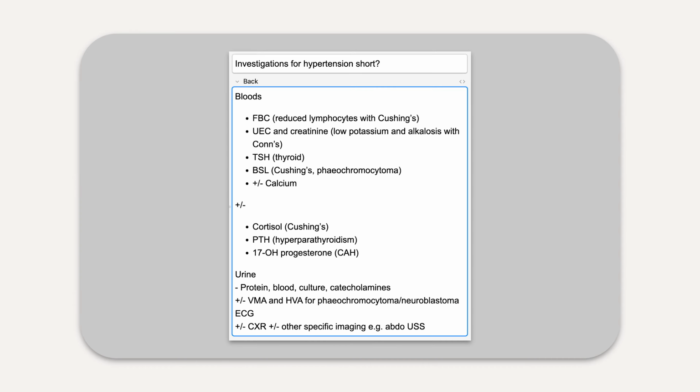Have lists of investigations that you would order in certain clinical situations. So, what investigations would you order if you found hypertension during the examination? And finally, bonus points, and to seem even more slick, have a list of complications of certain situations that you can examine for if you have time, or at least impress the examiners by reeling them off.